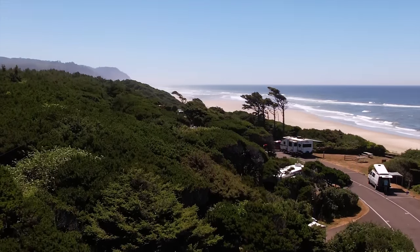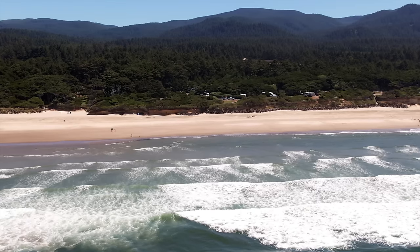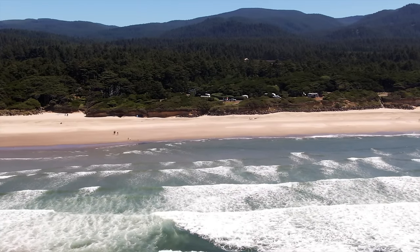This is what I'm talking about. This is beachfront camping at its finest. We are literally steps from the beach at our campsite. We can hear the waves crashing.